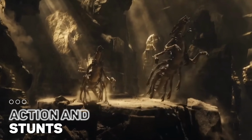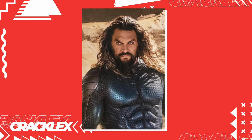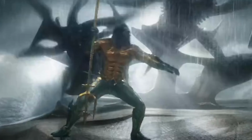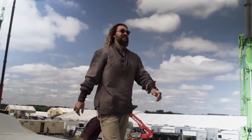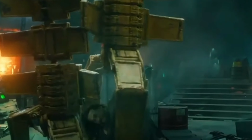Preparing for the intense action sequences and stunts in Aquaman and the Lost Kingdom required dedicated training from the cast. Jason Momoa, reprising his role as Arthur Curry, better known as Aquaman, underwent extreme physical conditioning to achieve the superhero's strength and agility. His training included a mix of weightlifting, cardio, and martial arts to ensure Momo was up to the challenge of the film's demanding physicality, as well as look like what Aquaman would look like. And it goes without saying that he did achieve that. But it was not just him.